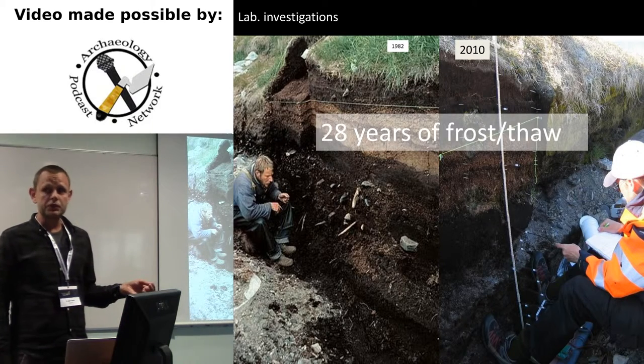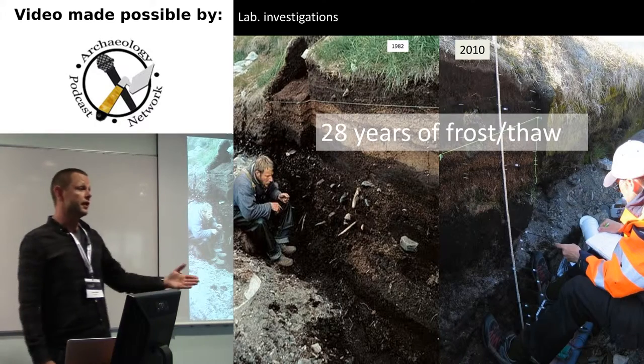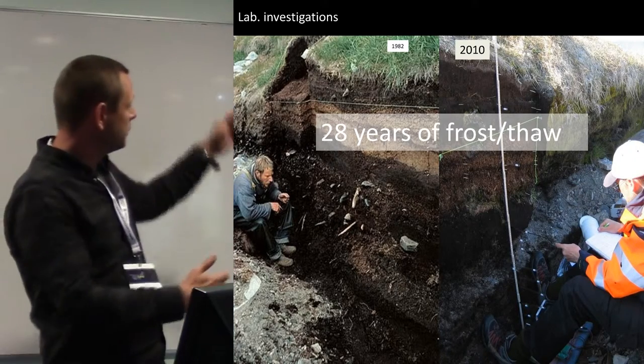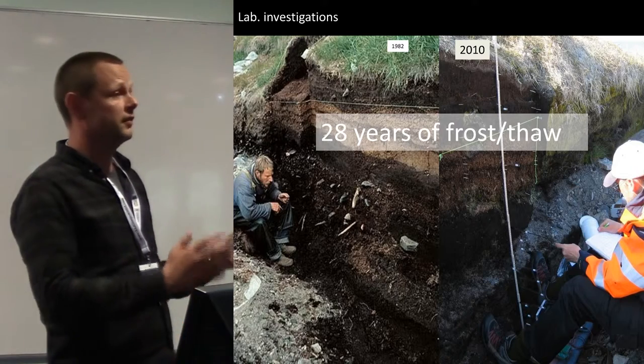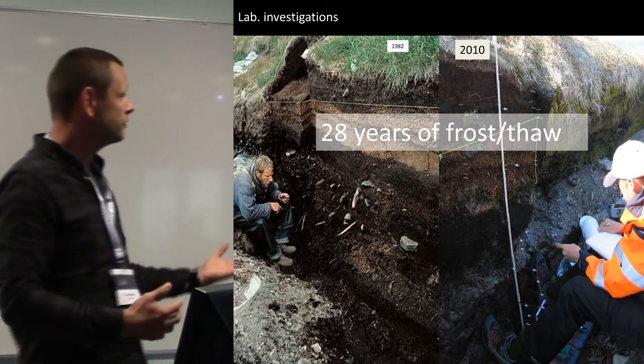As said, in 1982, there was an excavation at this site, and they left some profiles that we could refine. In the outer edge of these profiles, we know for sure that these artifacts have been exposed to frost for the last 28 years. So here we could actually investigate how a warmer or changing climate will affect the different artifacts.